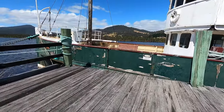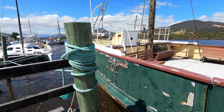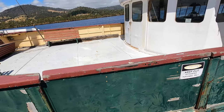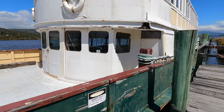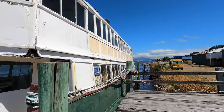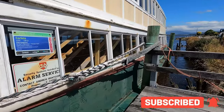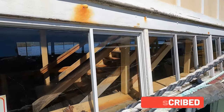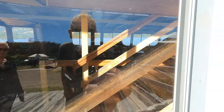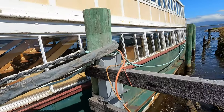This old grunter. Seen better days. But I think it's steam powered, maybe, or diesel. It's still floating. Just a bit worse for wear, I think. Wow. There's the jetty. Yeah, I wouldn't even like to be standing on this side, I think.